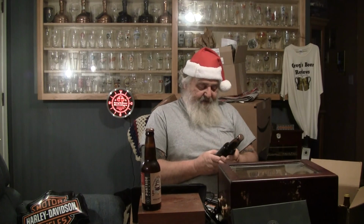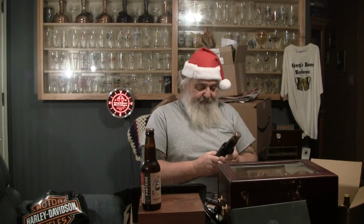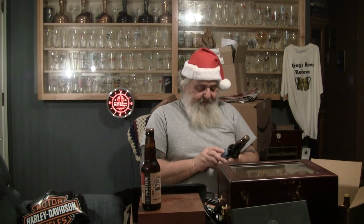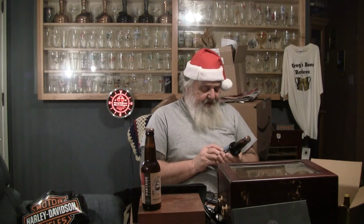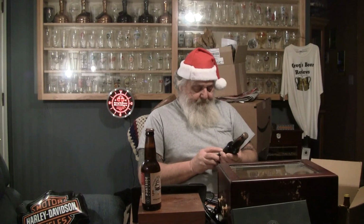Another one from Portside Brewery. This is Big Chuck Barley Wine Ale. 11.7% alcohol by volume. Brewed in honor of Cleveland television legend Big Chuck Skulaski. This high-gravity barley wine ale with a prominent malt backbone.